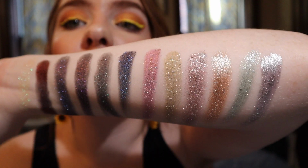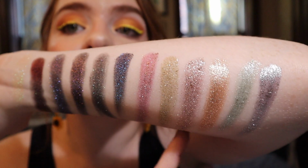And I think if you are a neutral lover, you're going to enjoy these a lot. Now, they are quite glam because they're so shimmery, so sparkly.